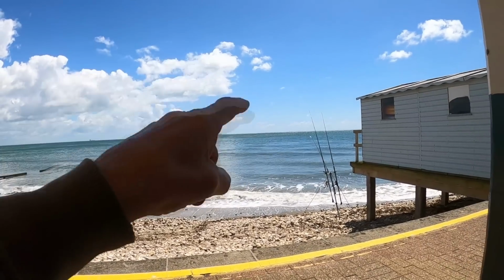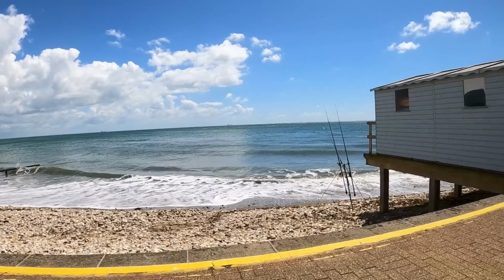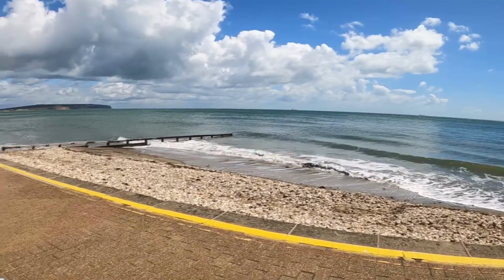I'd like to see some of those tappy bites. Lovely blue sky day, but we are on the lee side of the island from the storms.